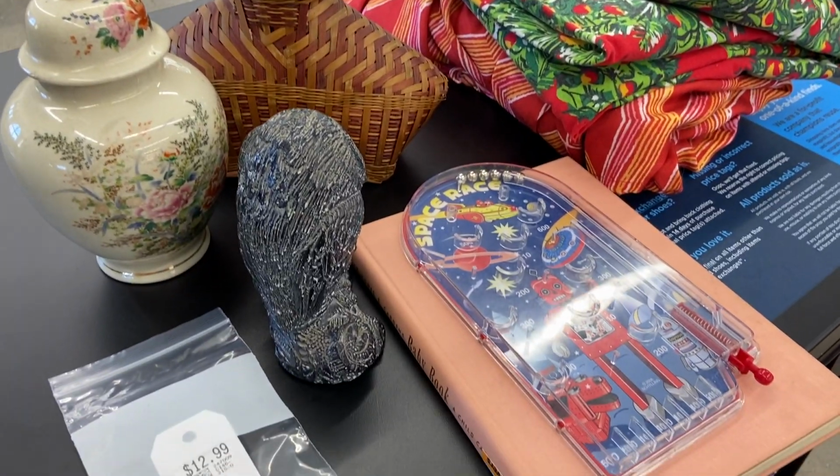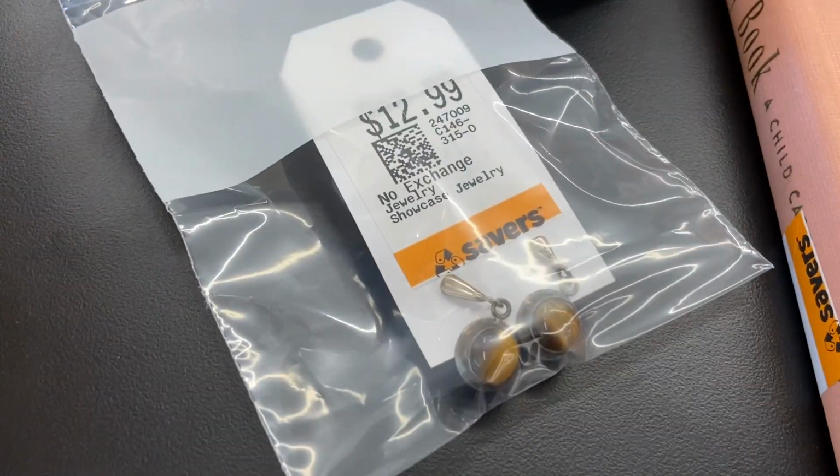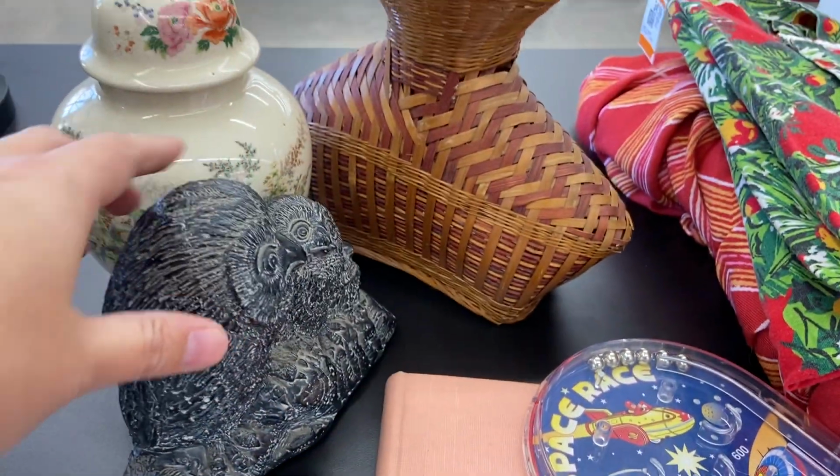So that's it. Here's my haul as I'm checking out. I got all of the things you saw me pick up, and then I also picked up these earrings, which I didn't show in the video. They were marked 925 silver and had a cat's eye stone in it for $12.99. I was very excited to get those, as well as all the other stuff you saw me get.